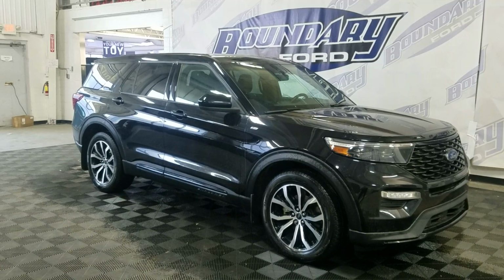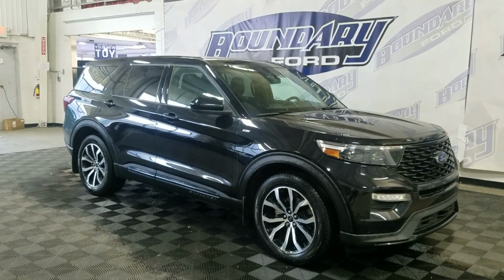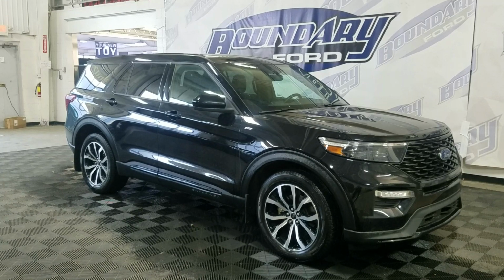Detailing this beautiful 2022 Ford Explorer XLT. The exterior color is black, and under the hood is a 2.5-liter engine paired to an 8-speed automatic transmission.